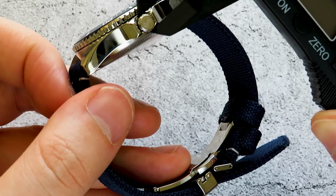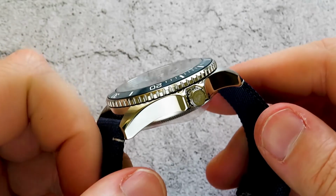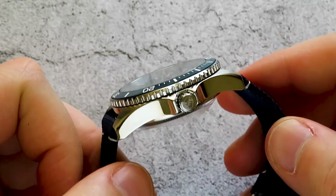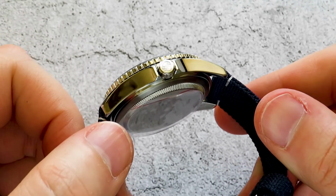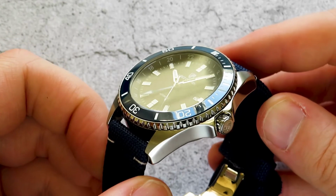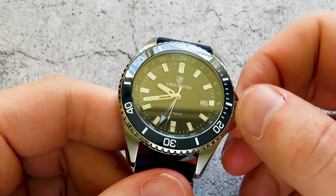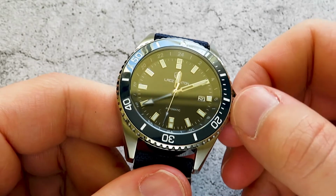So the crown is coming in at 5.5 millimeters. I think a nice crown size is around 7 or 8 millimeters. But seeing as this watch is so cheap, they probably just used a generic case and crown to bring the pricing down. It is signed with the brand logo, which is quite nice, but it could really do with being bigger in my opinion. The movement feels okay when you're winding it. It feels quite light, but yeah, it does the job, so it seems to be fine.